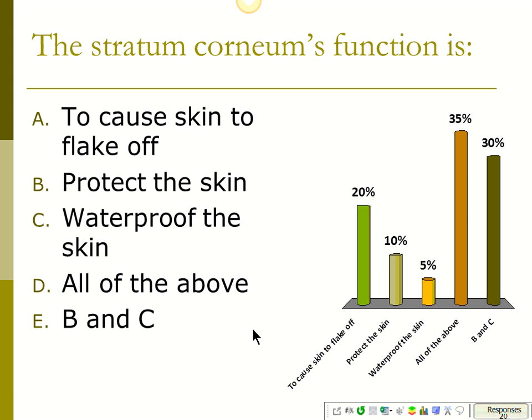So this is a bit mixed. Okay. The correct answer is B and C. See, here's where you've got to think. The function is not to flake off. It just so happens that because it's dead, it tends to flake off. What good would it do to have a function to flake off? Nothing. Just litter your bed with a lot of dead cells, right? So its function is not to flake off. So that's where you've got to kind of think a little critically when you get questions like this.